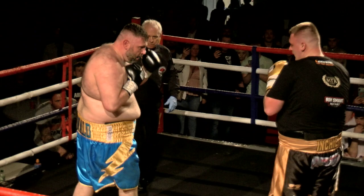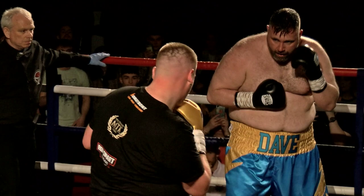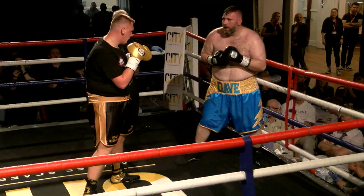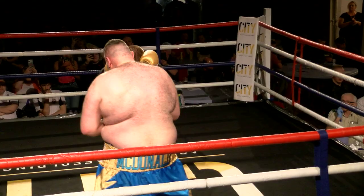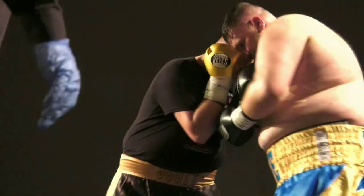Jab's working well there again. David seems to have a very stiff jab. He's keeping Scott at range at times while he gets his breath back. Oh, good, nice shot though. Turned him around. I think both fighters have proved they can take a shot tonight.